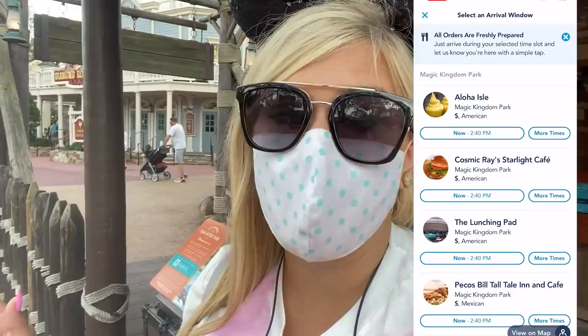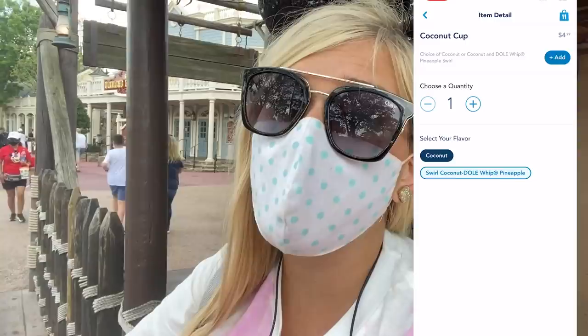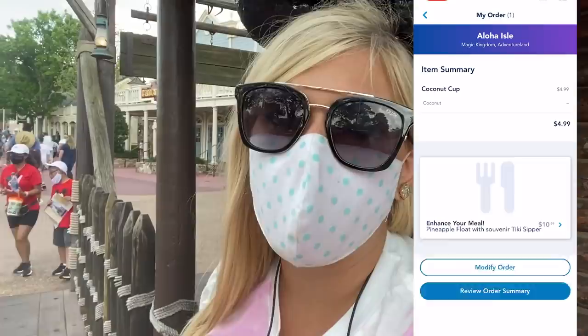I'm so glad it's on mobile order now. So if you're not used to using mobile order, it's actually great. You do it in the My Disney Experience app. You can customize things. And it now lists coconut cup. It didn't always do it before. It said you had to click vanilla, and then when you got it to the counter, say, could I have coconut, please? Just like that, in that voice. But now, coconut cup, click it. It's an option. Do it. You won't regret it.